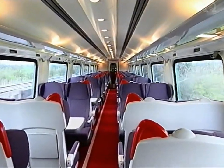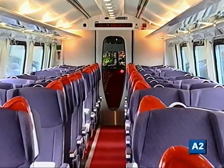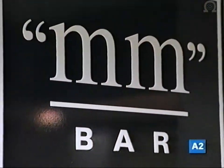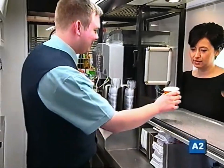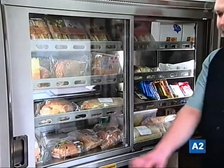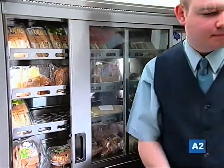Next in the sequence is the A2 vehicle, with standard accommodation and the stylish retail outlet, which has been designed as a cafe bar. In this compact but well-designed space, you'll find a bean-to-cup coffee machine, which is certain to be very popular with customers, plus a lot of features which will help staff, like the self-closing doors on the chilled cabinet.